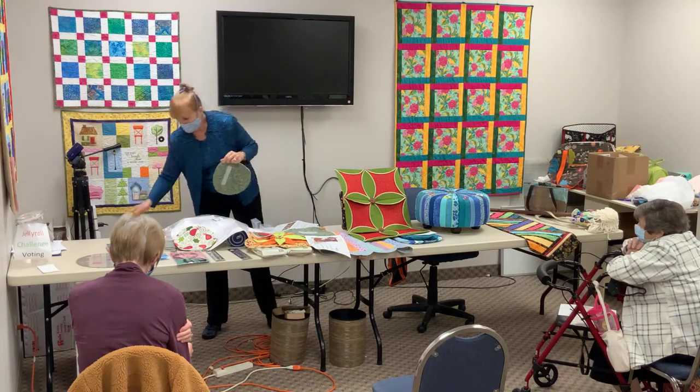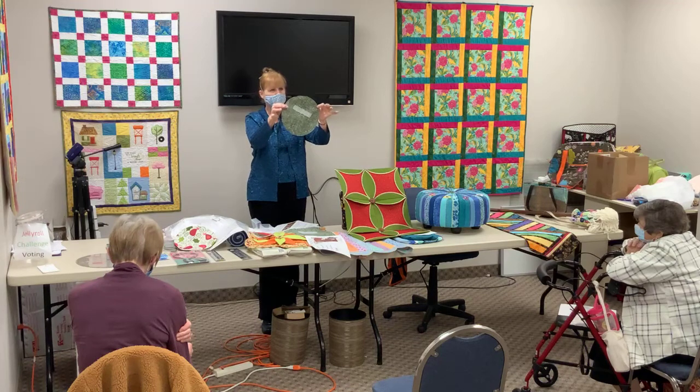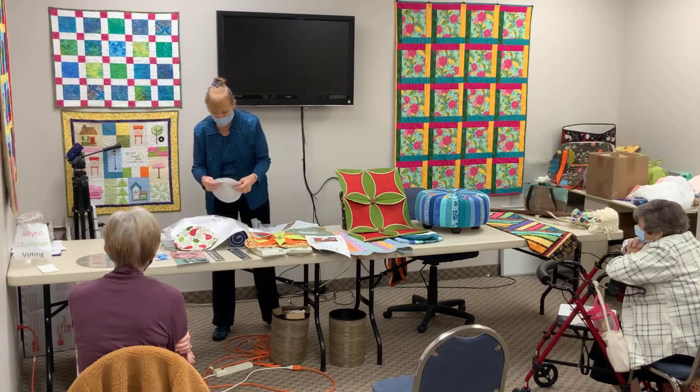So I use my rotary cutter to pink around the edge. You can see I got pretty close to that sewing line. I'm less than a quarter inch away because I need to turn it. And then you're going to turn it.